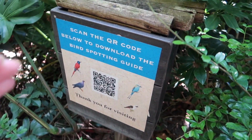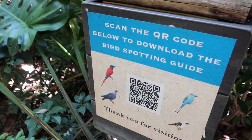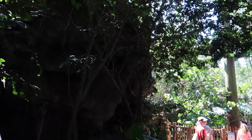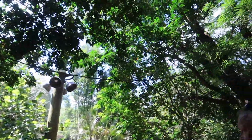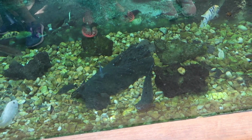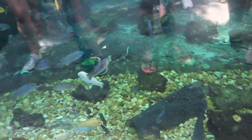Oh, because they used to give you a physical animal spotting map, like for the birds, and now you can scan your phone. That's so nice that they thought of that and have that accessible here for you. I love the aviary with all the birds. I know, I love this fish. Look, he's just opening his mouth talking. There's so many cute fish.